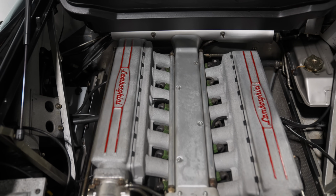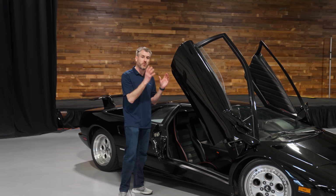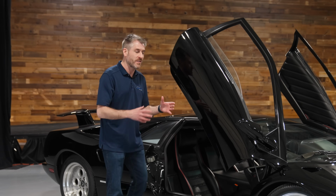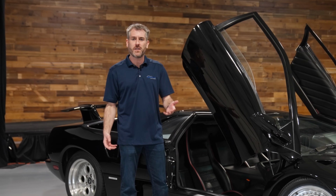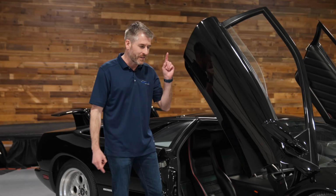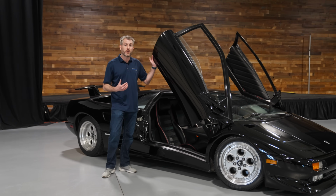And powering this Lamborghini Diablo is the legendary 5.7 liter V12. But unlike the Countach, this one is fuel injected and makes 492 horsepower. Now it also has this cool plate on the back that lists the firing order of the legendary 12-cylinder. And that was helpful back when cars had distributors that would go bad all the time and people needed to figure out what the firing order is. But Lamborghini did it just to be cool. I can look at it all day, but how does this poster car from my childhood drive?